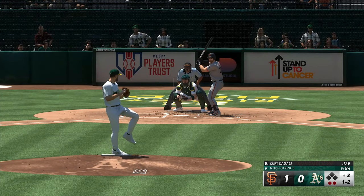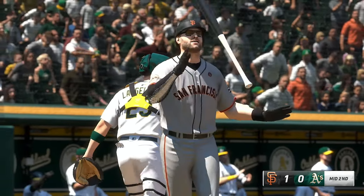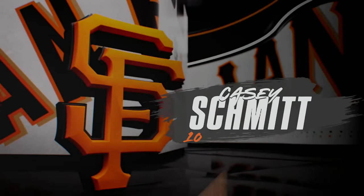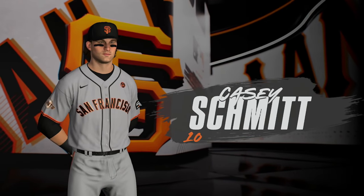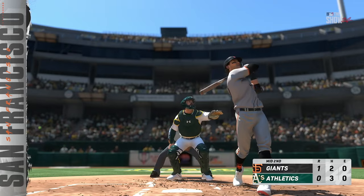Right-hander kicks, deals. Swing and a miss, struck him out. It's a run for the Giants on the solo blast. It's now 1-0. This is the Bay Bridge Series on the show.